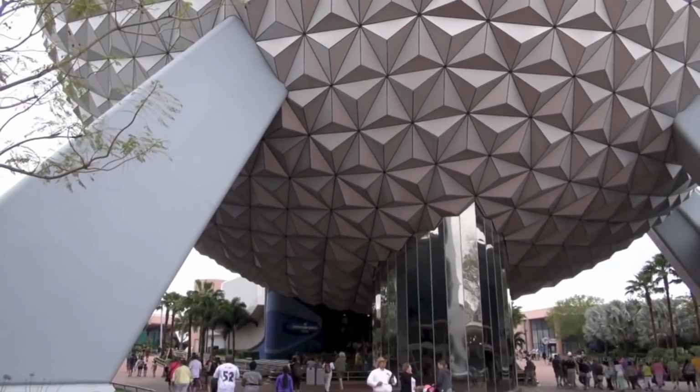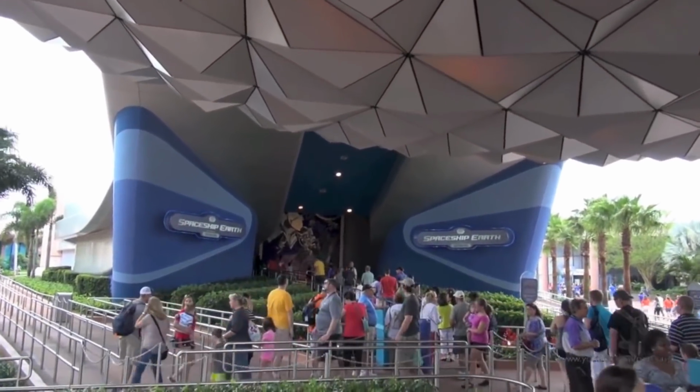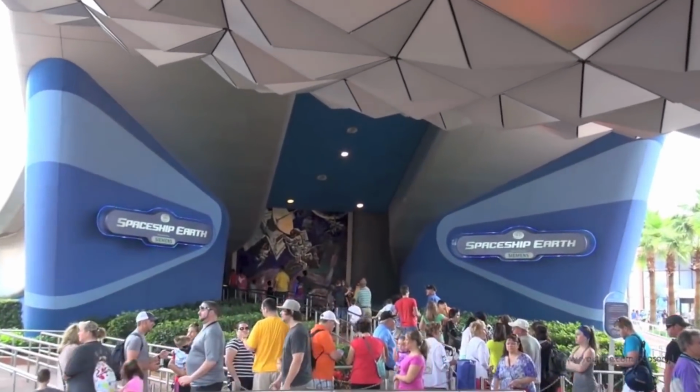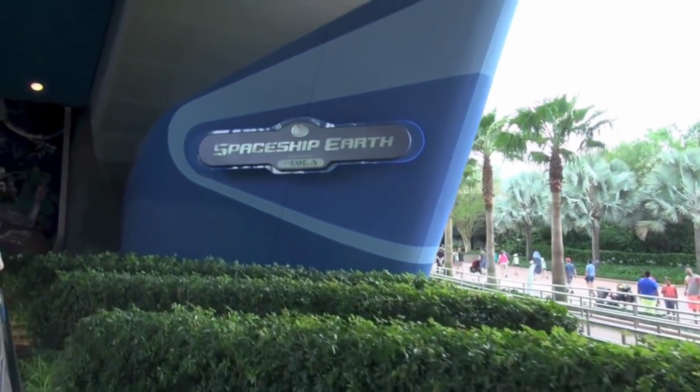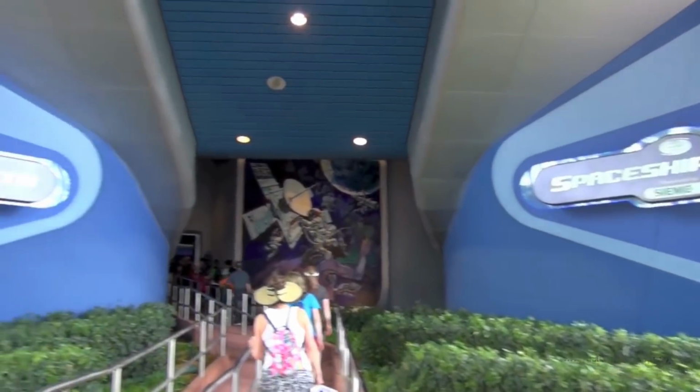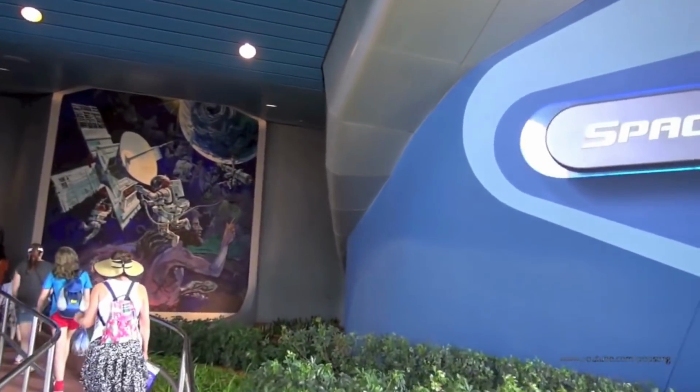Well, there you go. That was Living with the Land. Now, any trip to EPCOT cannot be complete without a visit to Spaceship Earth. I know a lot of people like to call it the golf ball, but it's not. It's Spaceship Earth. It actually contains a 15-minute dark ride that demonstrates how advancements in human communication have helped to create the future one step at a time.